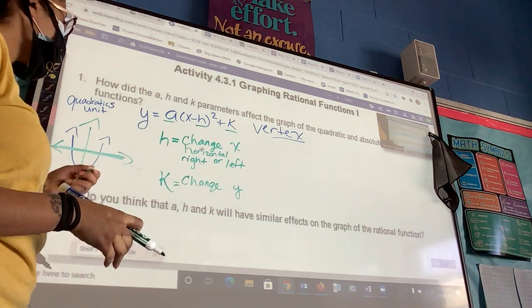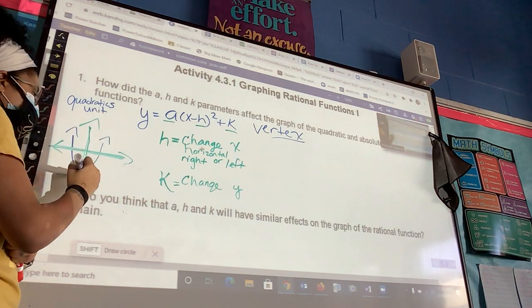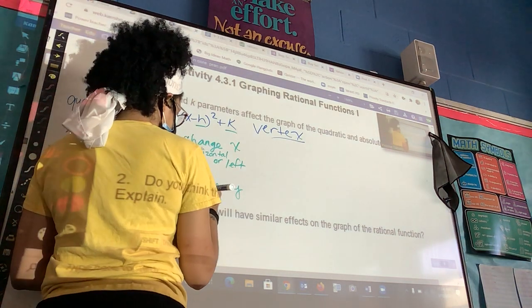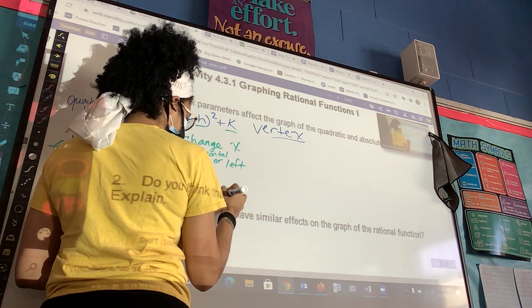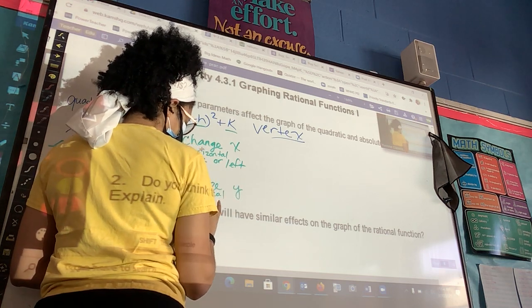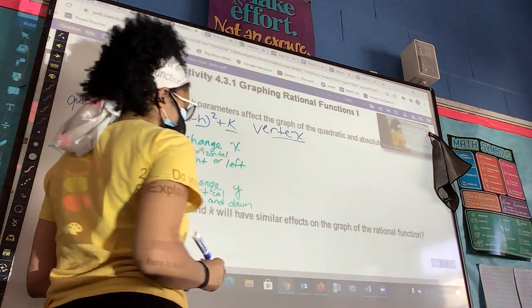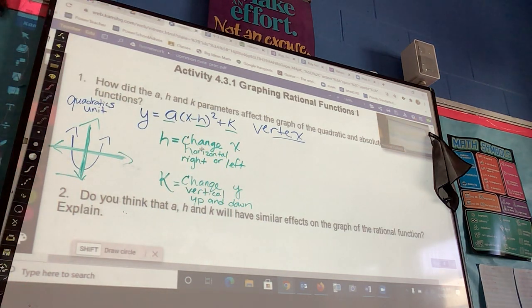So that y change is called what? Which direction is it going? Up and down. So that's my vertical change, which is up and down. Hopefully we remember that, because if not, this unit's gonna be much harder. You might wanna go back and look at those notes.